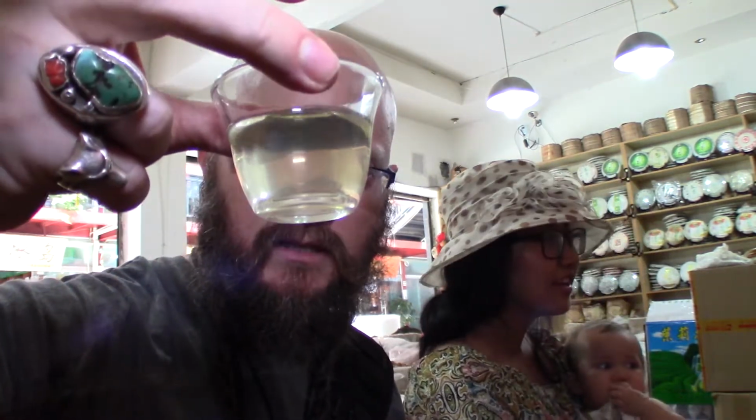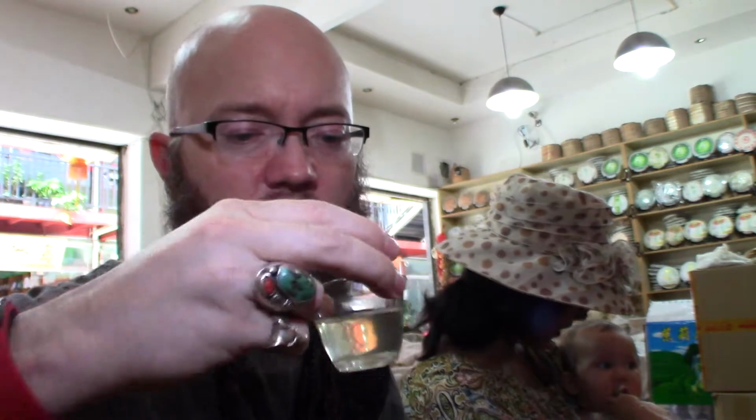So this tea is the first spring picking. It's from trees maybe about 100 years old, a little bit older than that. It's actually really nice and clear, and the aroma's nice. The flavor's actually pretty fruity. It's got a decent amount of body to it. This is a fairly enjoyable tea.